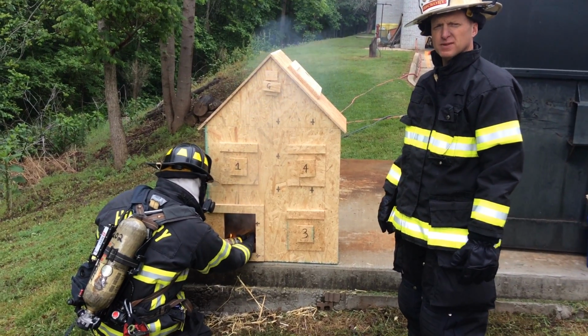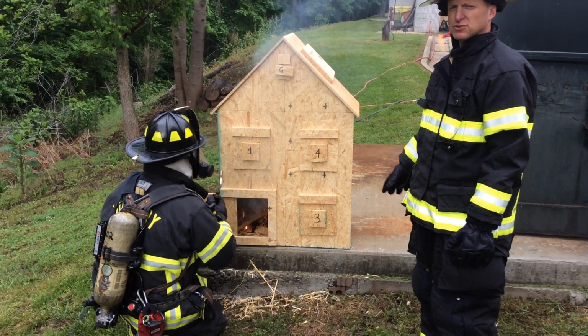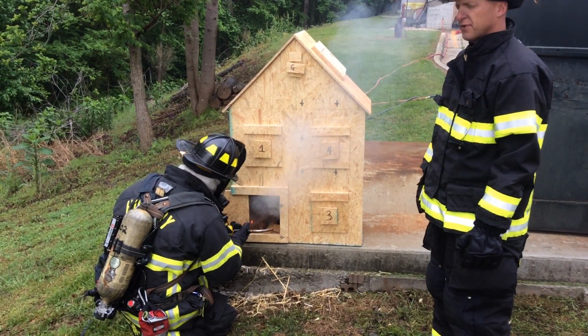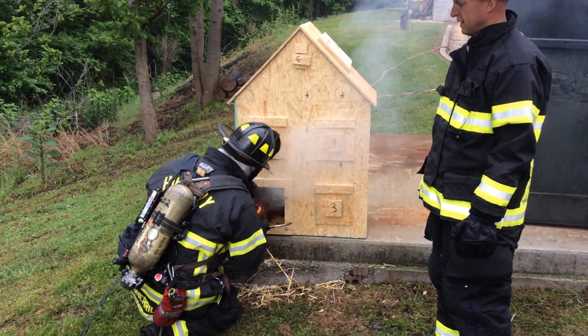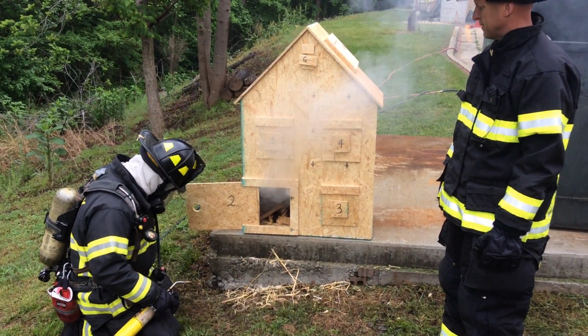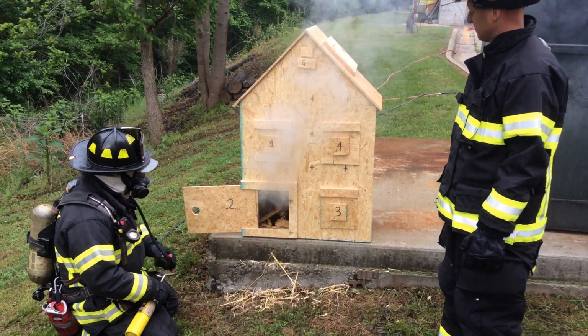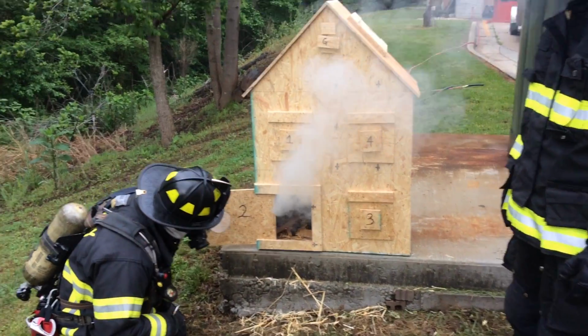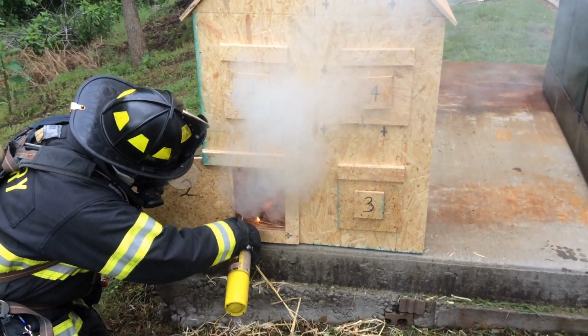We got a 4-compartment Palmer Dollhouse. Actually 5 counting the attic. Hopefully right out of the gate we're going to get to see the neutral plane in this front room. We're going to try to watch the flow path, maybe get a chance to see some ceiling jet, and see how we can make mistakes by ventilating before we extinguish.